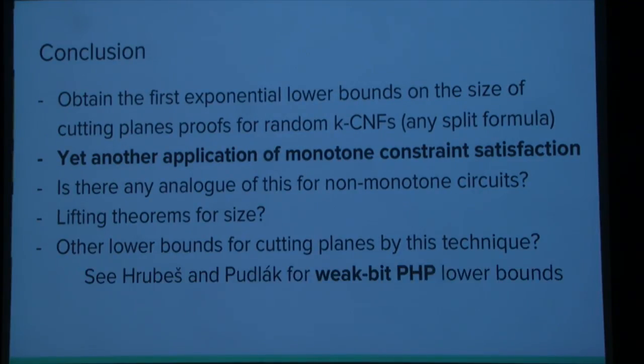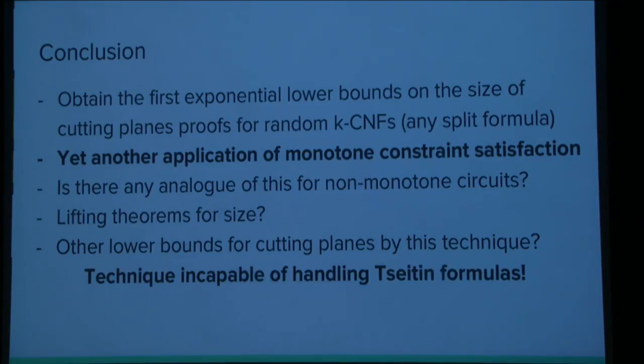I'd like to point out that Rubesch and Pudlak also prove lower bounds for this weak bit PHP. It's a weak bit pigeonhole principle, where the regular pigeonhole principle turns out to have small cutting planes proofs, but if you make it a bit more indirect, you can still get lower bounds. But in proof complexity, the thing we would love to see lower bounds for is Tseitin. And this technique is actually not going to work.